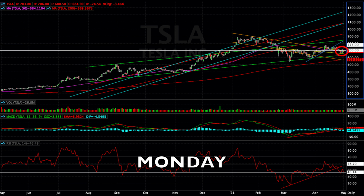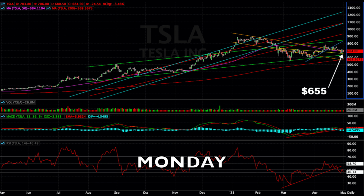The breakdown below the consolidation range has me leaning more bearish on Tesla's stock price in the near term. It could be headed back down to retest the yellow trend line at around 655. In my opinion, if it falls to the yellow trend line, I also see it dipping further to retest the bottom of the green uptrend channel, which currently lies at around 635.